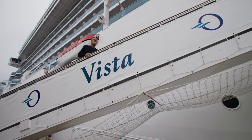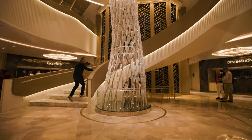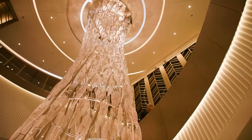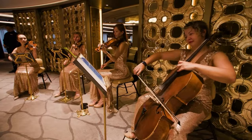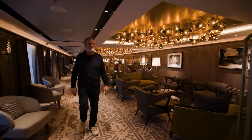As I walk on board and am greeted by the Oceania Vista crew, I am excited to start showing you around this magnificent ship. Let's have a look.